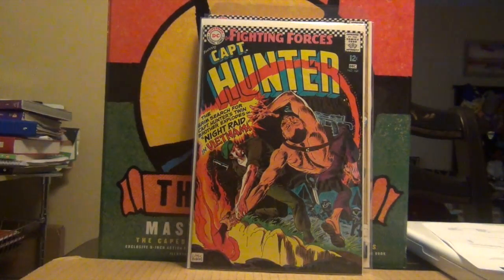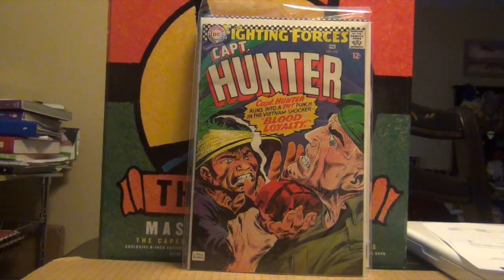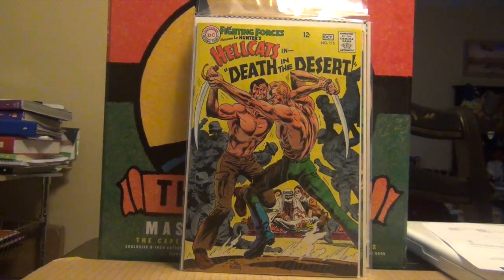Issue 104, issue 105. All of these are really tough to find in high grade, but 115, beautiful high grade copy that deserves a close-up look.